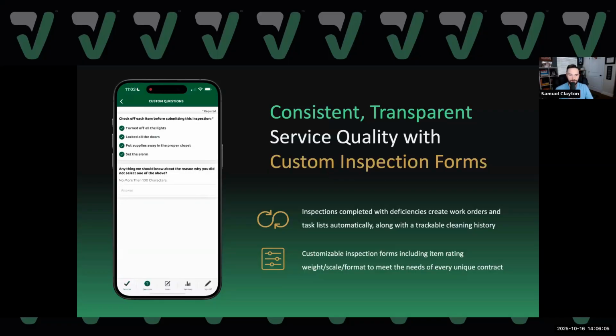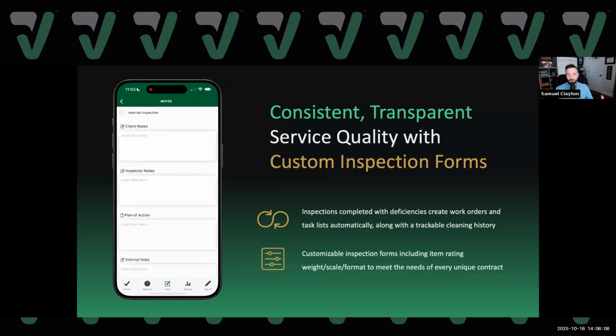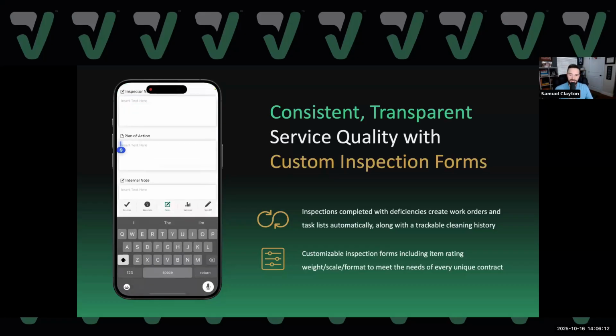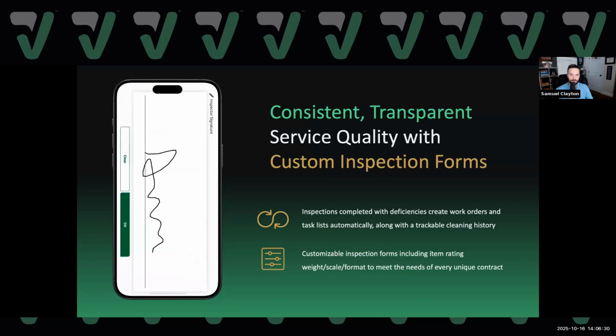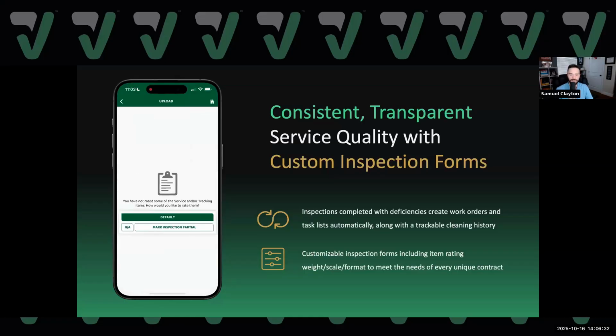On the left here, you're seeing custom questions. You're seeing notes that an inspector can add. All of this detail will land in what is the Otuvy QM portal. And in that portal, you are going to be able to access this historical cleaning record, know what has been rated, how it's been rated, why it was good, why it was bad, who signed off on it, and ultimately how you can improve to bring a higher level of quality in the near future.